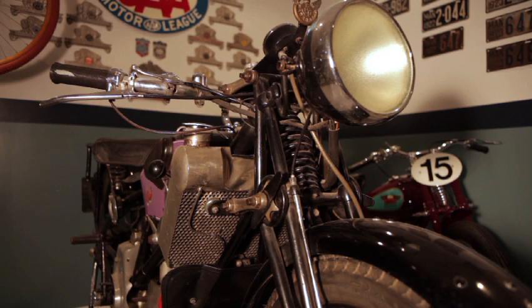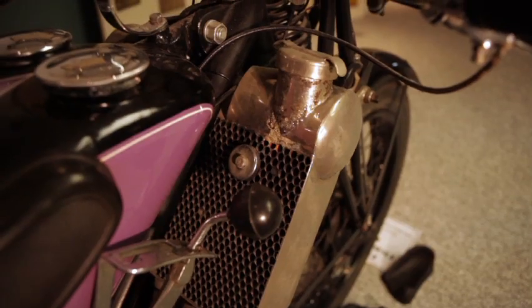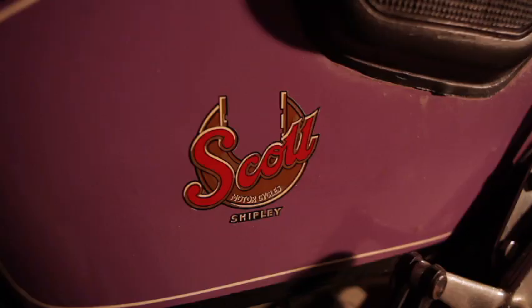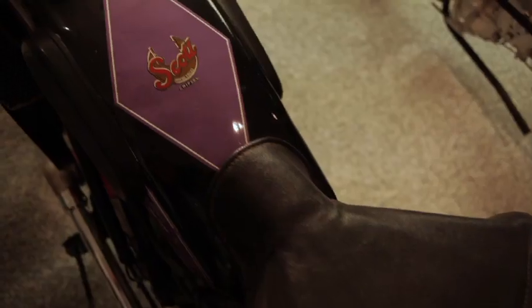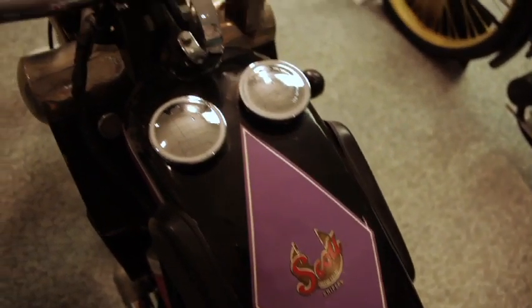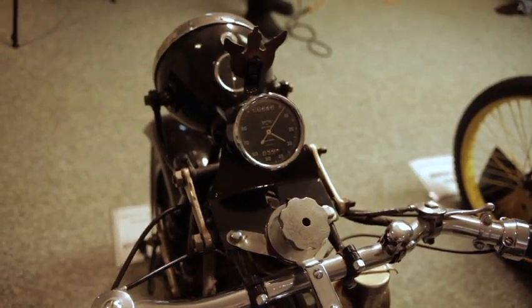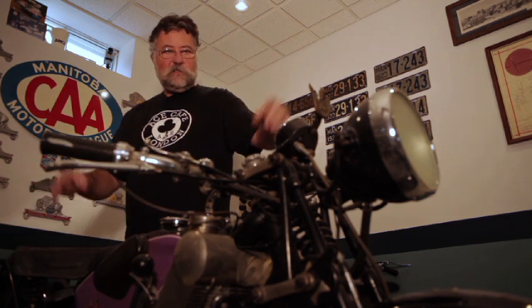It's a 1928 Scott Flying Squirrel, water-cooled, made in Shipley, England. Scott motorcycles from the turn of the century, 1900, right to the 1960s. This bike was brought to Manitoba just after 28 to race on the Manitoba circuit. This was a prolific winner. It was always first, second in the money in the first, second, or third. Douglas, Manitoba, around 1939, the engine blew up in a race, and it wasted away in a blacksmith shop, stripped down. It didn't have any fenders, headlights, speedometers.